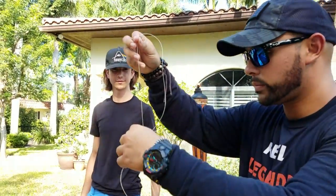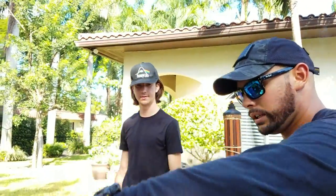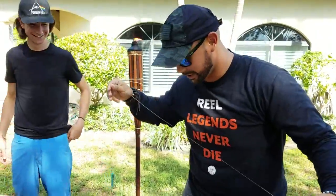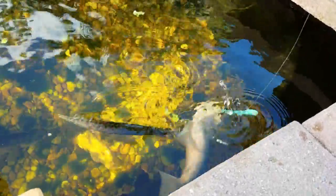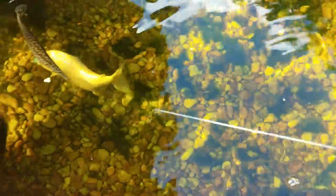Let go! Don't do it. All right. We're good. Sorry. All right, here we go. Come on. Let's see what happens. Oh. The action. The action. The gar is going. Oh! See what happens. They're looking at it. Oh, it's toast. The pacu got it. Oh, we're on. Fish on.